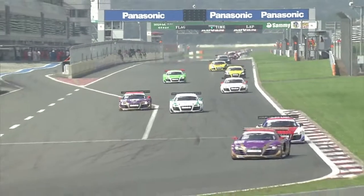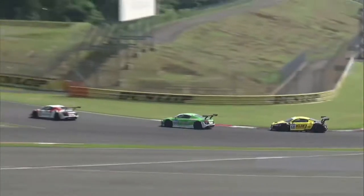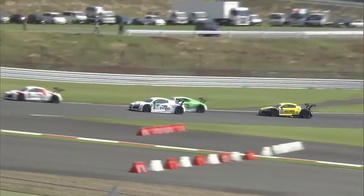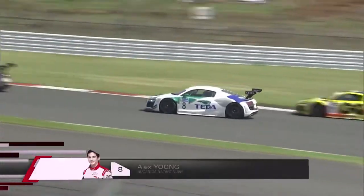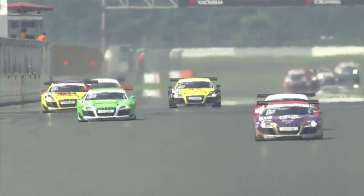So coming down this home straight, and it's now Sun Jun having a battle with Alex Jung. A little bit of a clip there by Alex Jung. And Alex has got some problems. His gearbox looks like it's seized up. He's gone into neutral, and everyone now has gone past him. He's dropping like a stone through the field here.